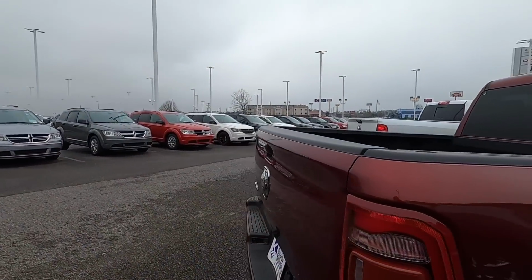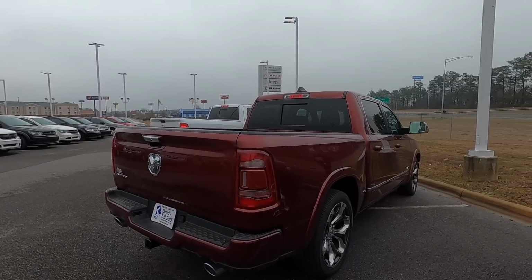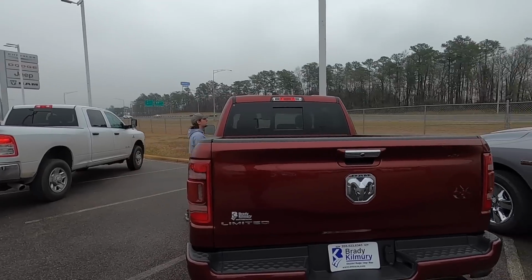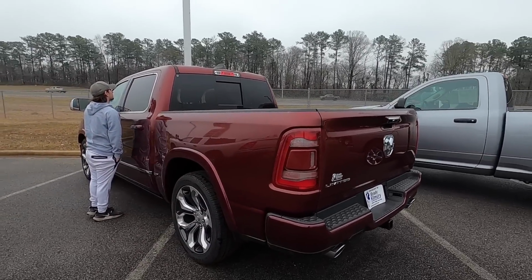So I do definitely like the new body style Rams, but I've never been a huge Ram guy, so it would take a lot for me to convert from Chevrolet, even Ford, for this bad boy. But they do look good.